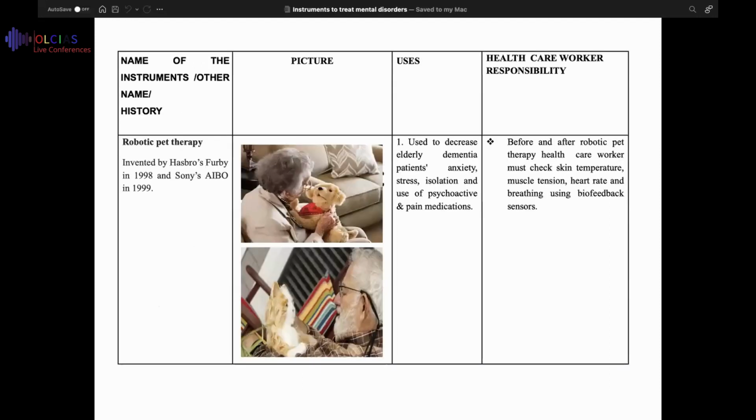Next slide, ma'am. Yeah, this is robotic pet therapy. So see, robots are nowadays replacing human manpower. Really, it's very surprising to the scientific field. And robotic pet therapy was invented by Ashpro Fabre in the year 1998 and Sony Aibo in the year 1999.